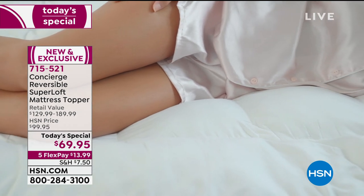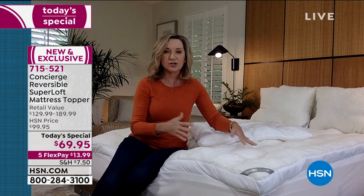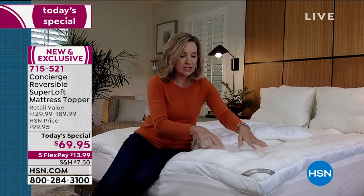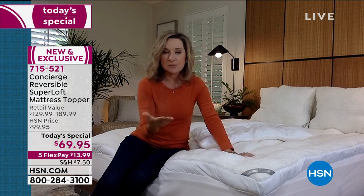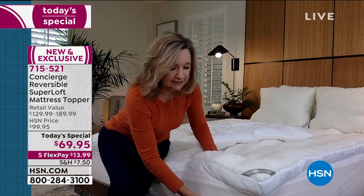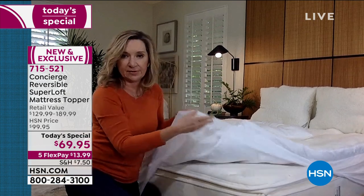And look at that profile. Look what this does when you get into bed at night. If you're a side sleeper, it's going to cradle you in comfort. You're just going to sink down in your bed, any type of mattress. So you still will have the support of your mattress underneath. But when you layer this on top, I like to equate it to a pillow top, right?